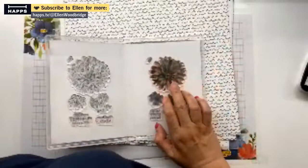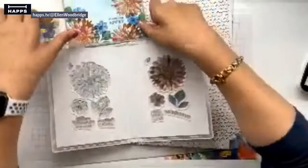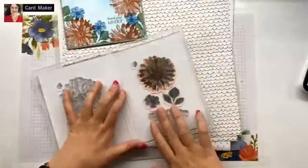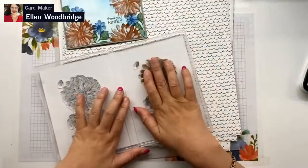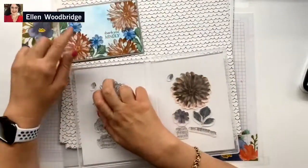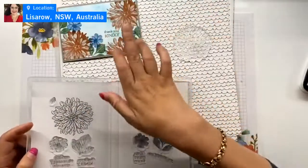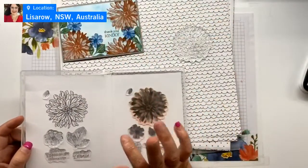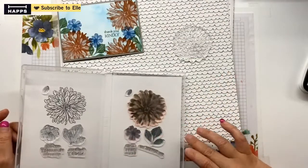Now, I will show you the card I have already made using this. So I've already made this using all the solids. Well, not solids, they're distinctive stamps. So what I thought I would do, and I still will do a video on how I made this. It's very, very simple. So I'll do a black and white.